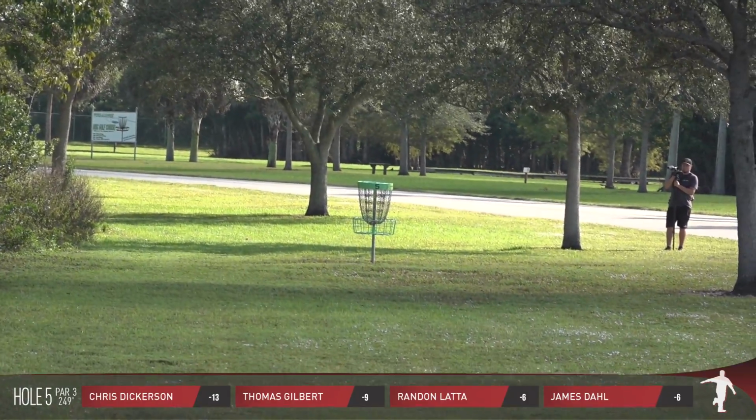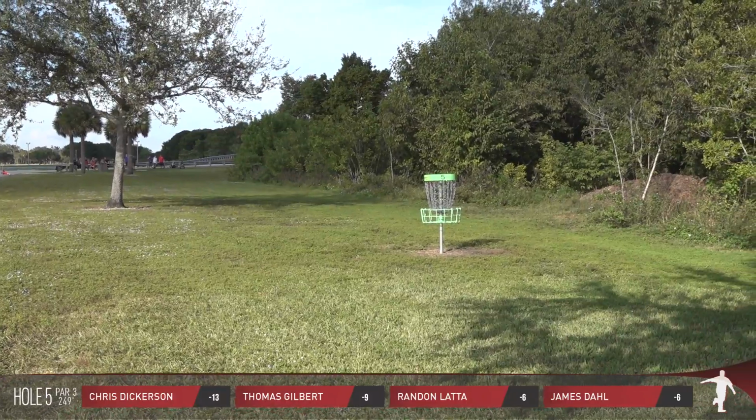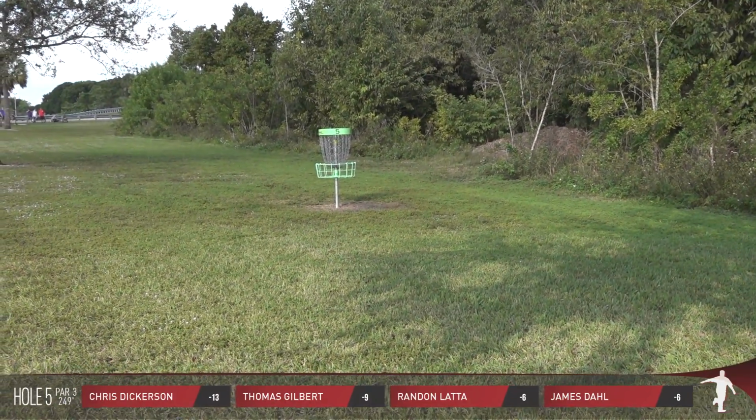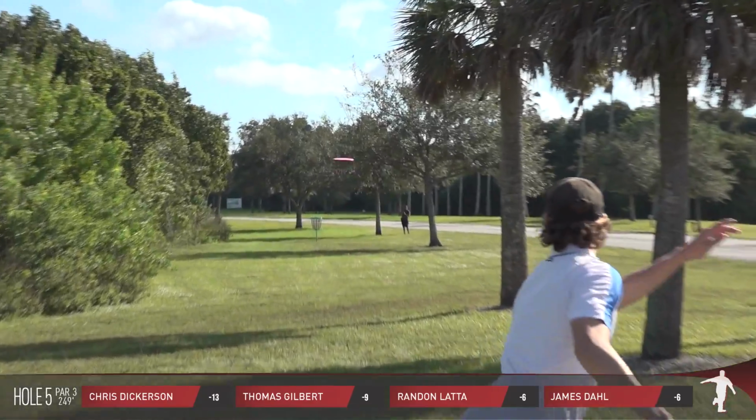Yeah. Wow. Oh my goodness. Chris playing the sidearm to kind of fight the right to left wind and goes off the cage. Wow, incredible. We get another look at it.